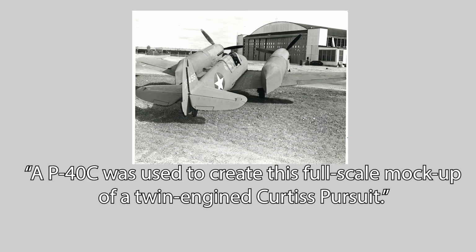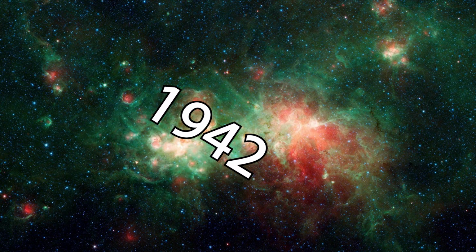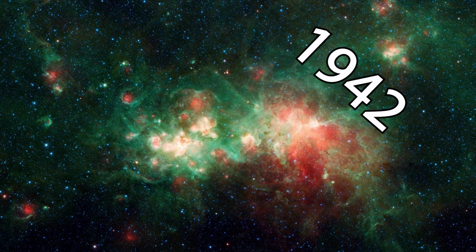A P-40C was used to create this full-scale mock-up of a twin-engined Curtiss Pursuit. National Air and Space Museum. That's it? What about the 1942 date? Well, it explains perhaps why we have been seeing that date everywhere.